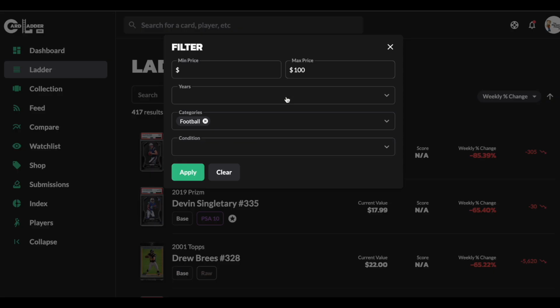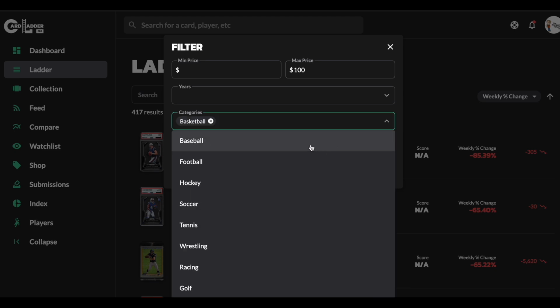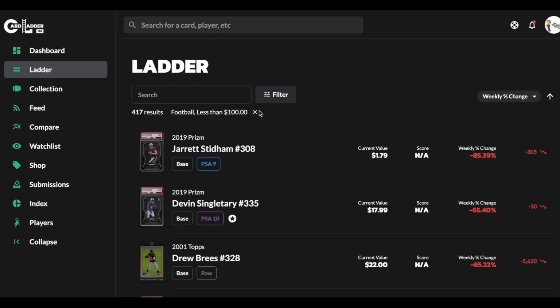All right, let's go to the filter. We're just going to switch it up. So instead of football, we are going to look at basketball cards. Oh, I didn't do it right.